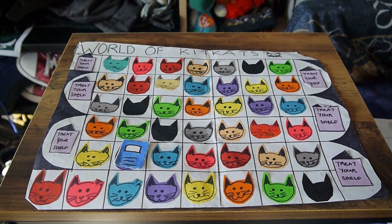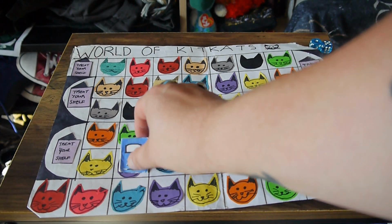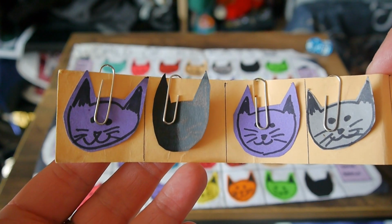Roll number four. A one, and a five. So we've got a six. One, two, three, four, five, six. We've got a grey cat. Grey cat onto the cat board.